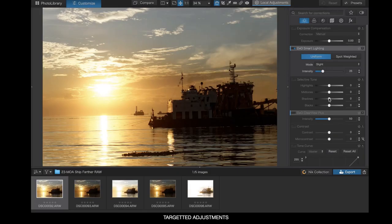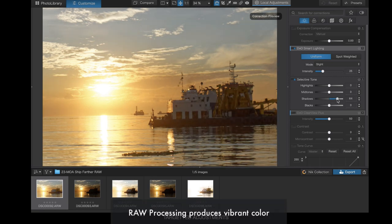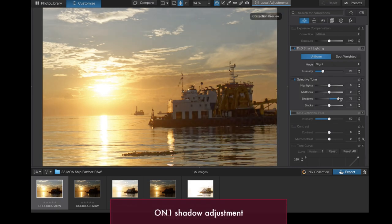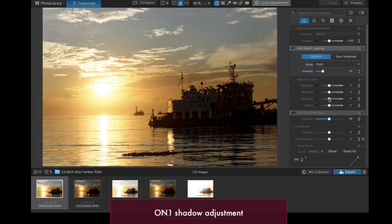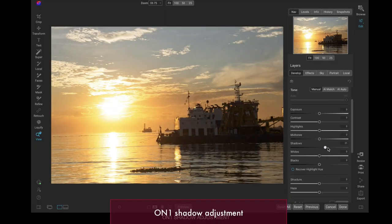Its raw processing produces more vibrant images than ON1, and it's excellent at recovering color even in very badly exposed areas. In terms of adjustments, I find DXO's tools to be more effective. For example, its shadow slider accurately targets the darker areas and leaves the brighter areas mostly unaffected, which, in my opinion, is the correct behavior for a shadow slider.